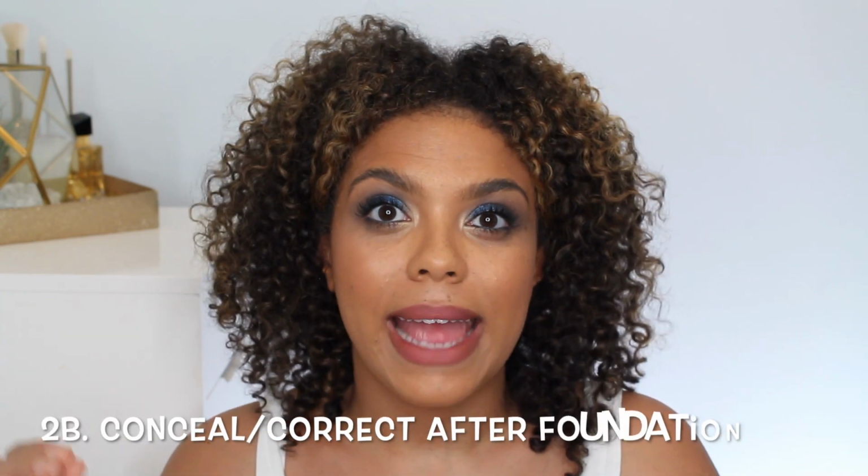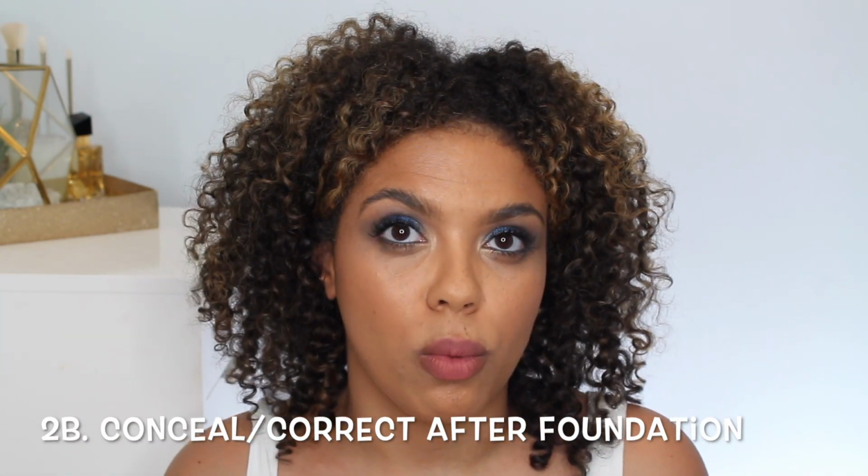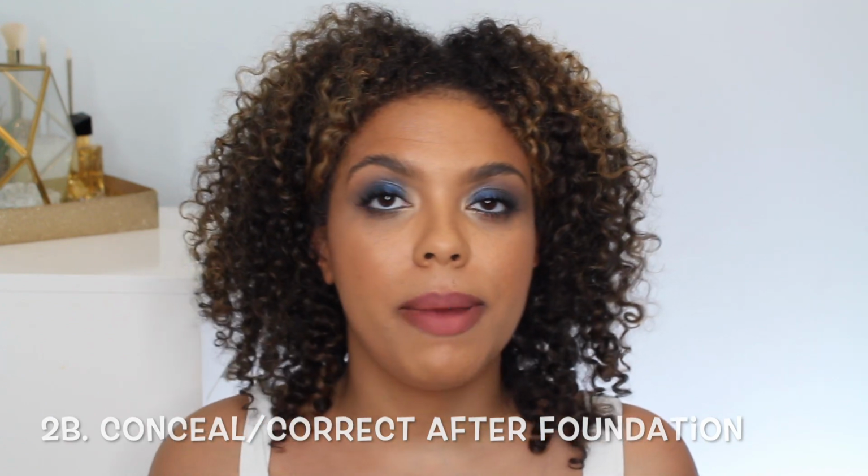I'm obviously not confusing anybody here whether or not I have makeup on, but you want to think about things like correctors, spot concealing, and targeting what it is you want to cover up, and then use your foundation just to even things out, not as a full-on mask.